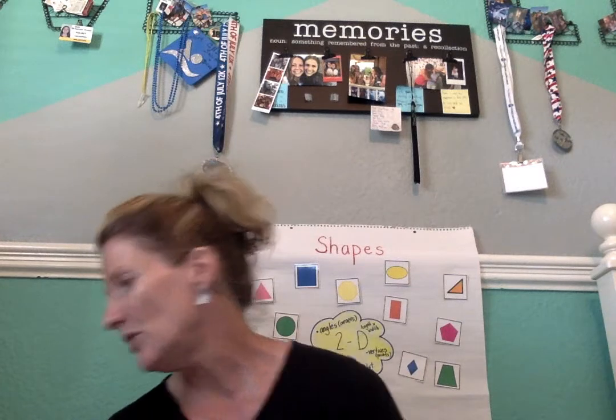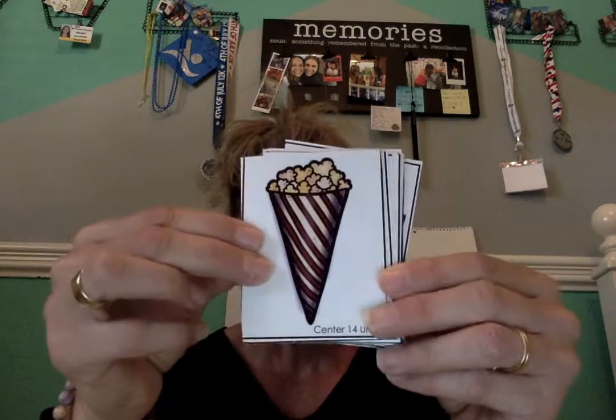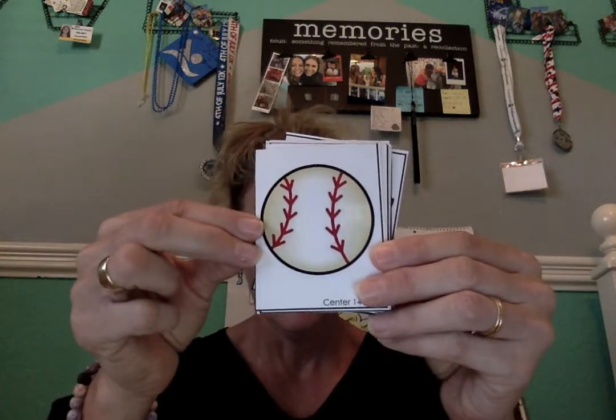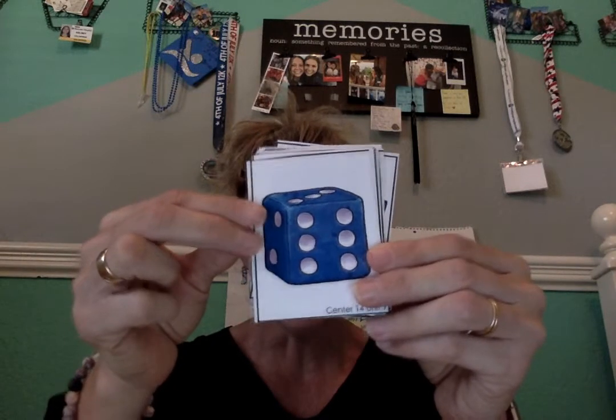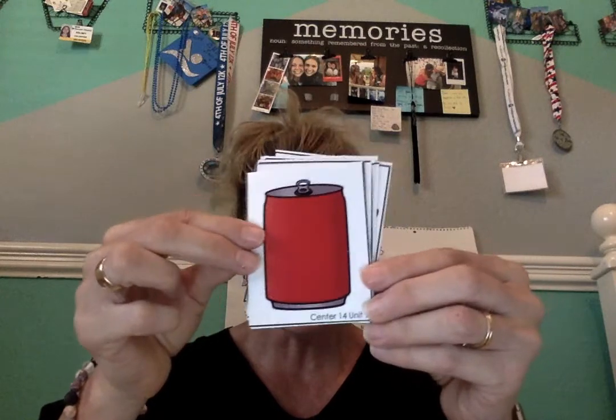Next, we're going to find the 3D shape, okay? I'm going to show you a picture, and you're going to tell me the name of the shape. Ready? Cone, good. Sphere. Awesome. Cube. Cylinder, super job. Sphere, woo woo.